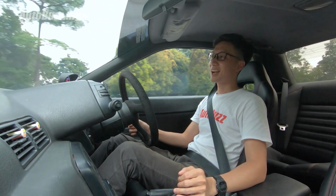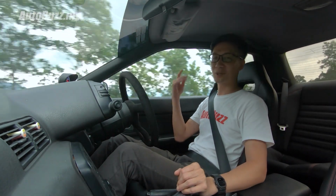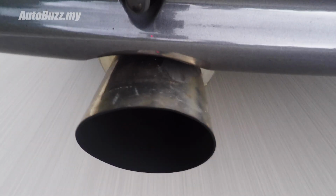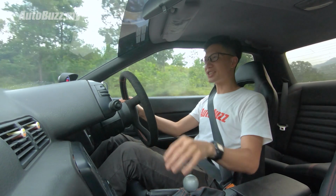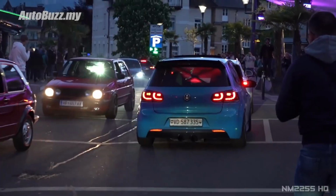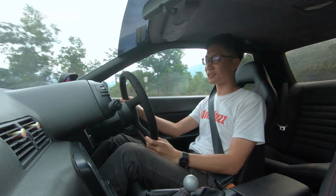And when you lift off the gas, my goodness, the pops and bangs from the exhaust, I'm not sure if you can hear it. It's actually not very loud, but when you're in the cabin with the windows up or down, you hear it, you feel it. It's full bodied, it's there, but it's not in your face, it's not shouting for attention like the ones in the Golf GTI these days. It's actually not very cool. In fact, it's very, very annoying.